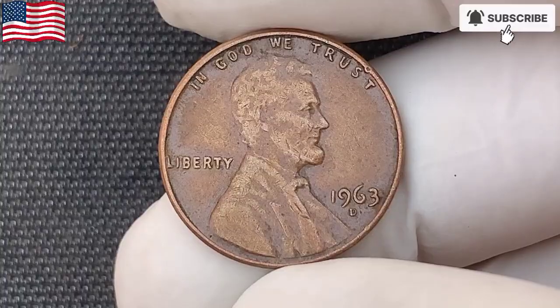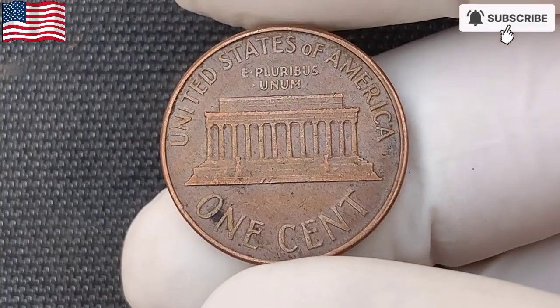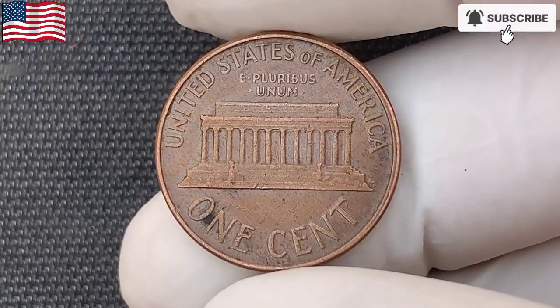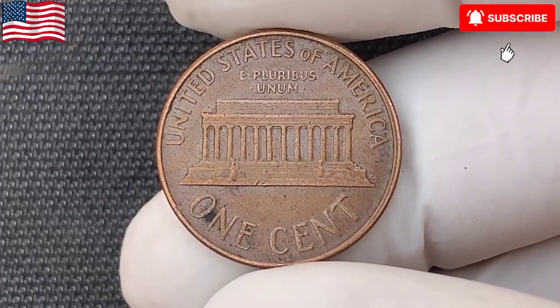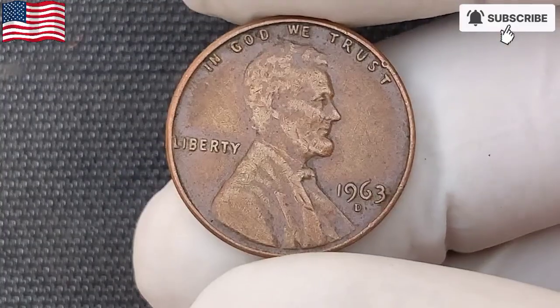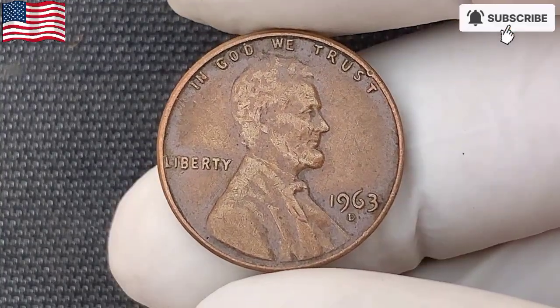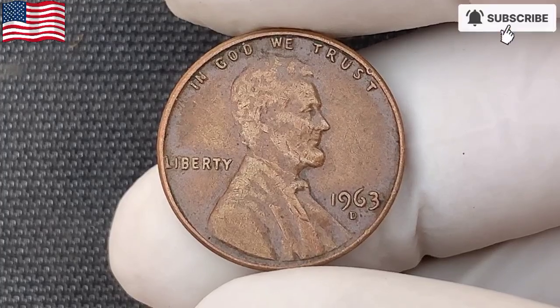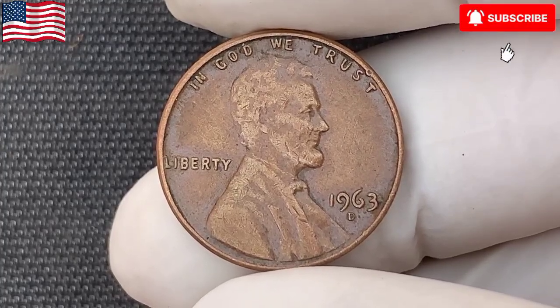Another aspect that adds intrigue to the 1963 D penny is the subtle minting errors and varieties that can sometimes be found. These include small variations in the strike, such as double dies or minor misalignments. Such errors increase the coin's value considerably because they are much rarer than perfectly struck coins. For the serious collector, these varieties are like finding hidden gems.